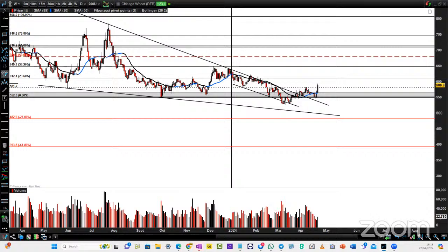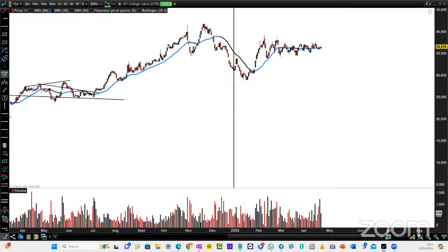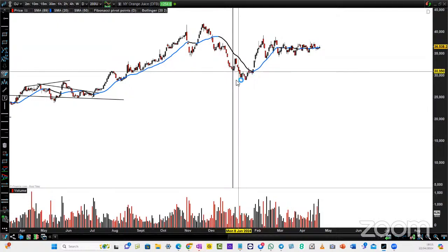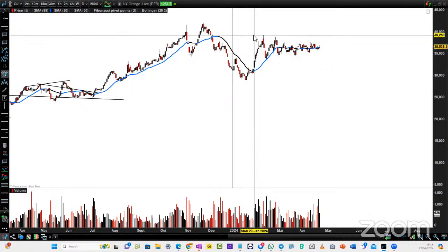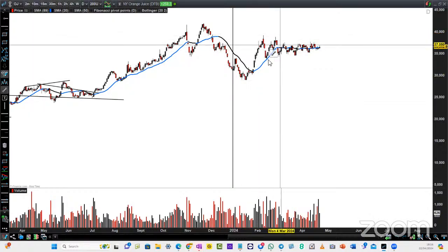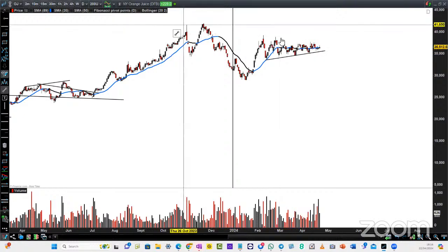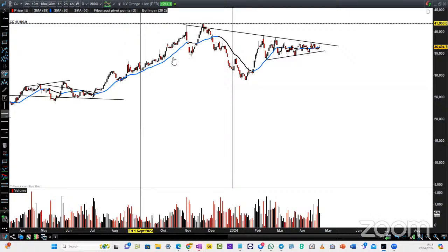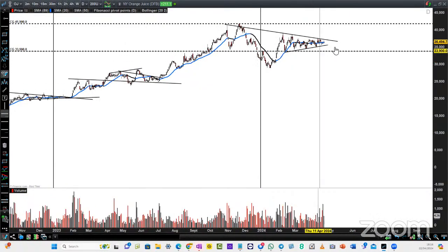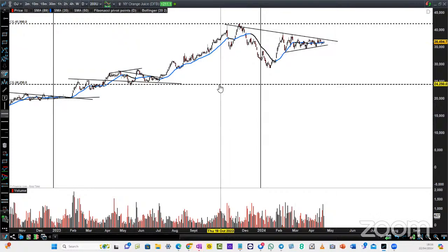Before we do that, here's one that went crazy last year. Orange juice is picking up, looking like it wants to run again. So early in the year, we were down there at 29, we went under 29, immediately closed higher next day, mid-Jan. So as long as we can hold this pattern, as long as we can hold these lows, the orange juice could go back up to those highs and beyond. However, obviously close under 35 and that's done.